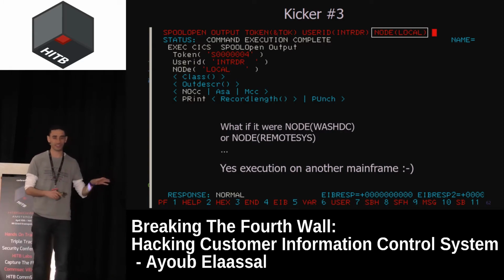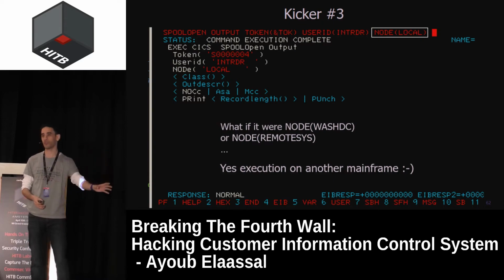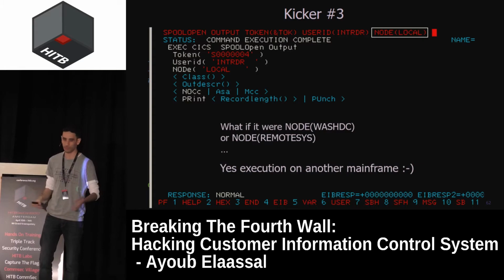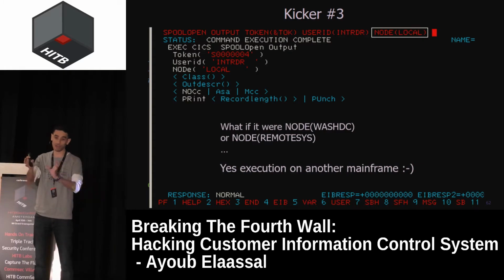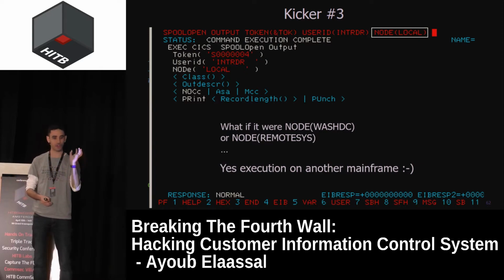Now, this is akin to Windows domains that trust each other. If you have code execution on one domain, with one user on one domain, you can authenticate to another domain and do stuff. It's basically the same thing. Mainframes have the same, it's not called a domain, but it's called network job entry. So you can push code from one mainframe to another if there's a trust between them.